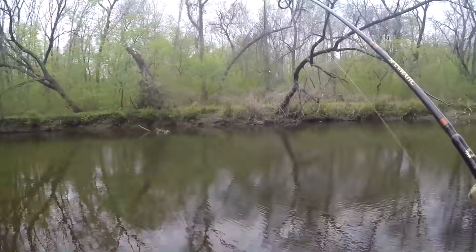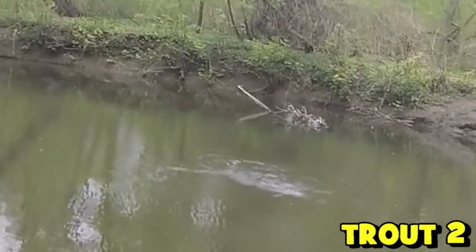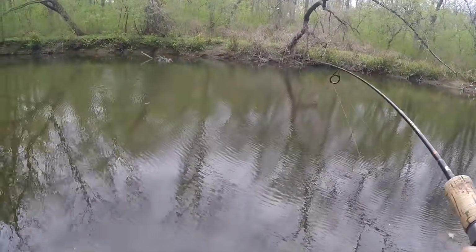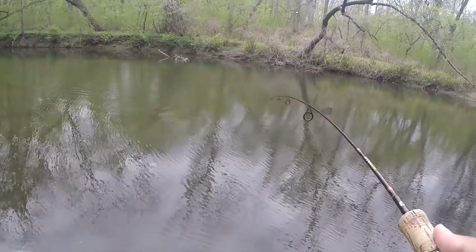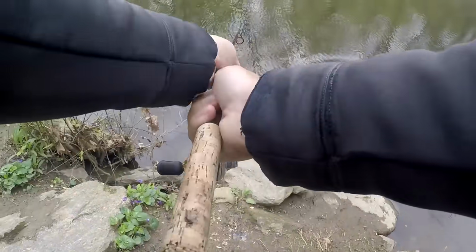Oh yeah, got something. I don't know if it is a trout or not. Yeah, it is. I knew it. From the moment I saw that structure right over there, I just knew, my man, I just knew. Jackpot may just be around. What is it, a brown? Yeah, wow. That's a beauty.